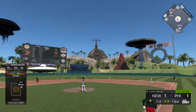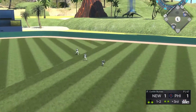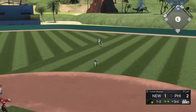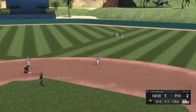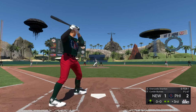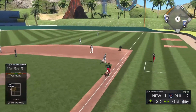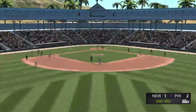Lofted in the air out toward right center. Ramirez trying to get there. He gets to it, and oh, he botched it. He pulls into second safely as they jump ahead with a run scoring on the play. Now batting, left fielder Giancarlo Stanton. Stanton. And he is out on the tag.